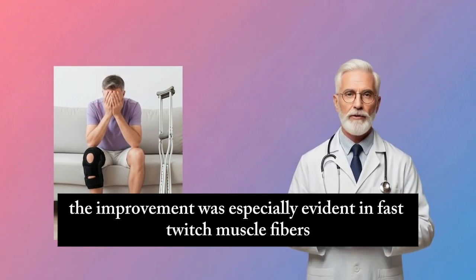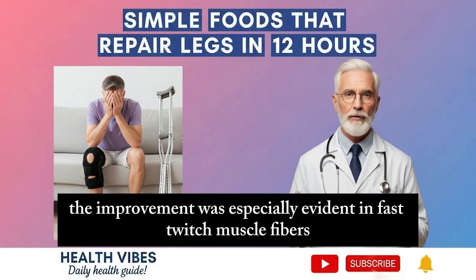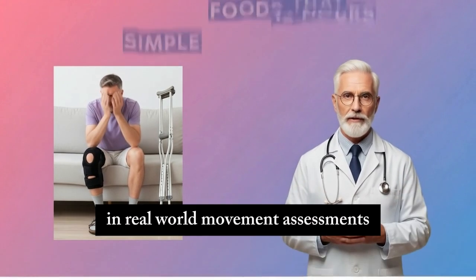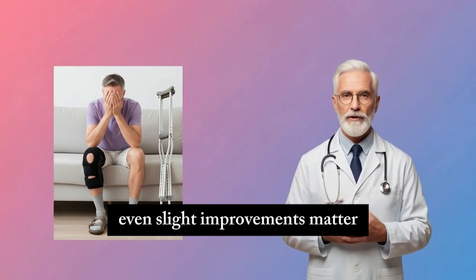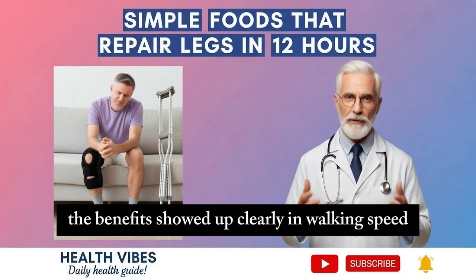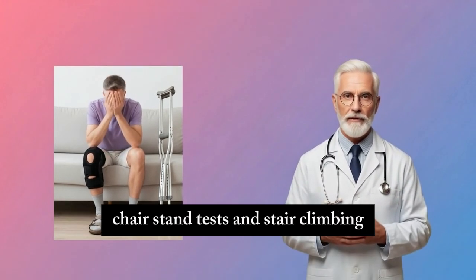The improvement was especially evident in fast-twitch muscle fibers, which play a vital role in balance and fall prevention. In real-world movement assessments, even slight improvements matter. The benefits showed up clearly in walking speed, chair stand tests, and stair climbing.